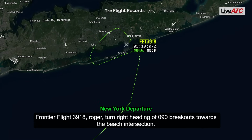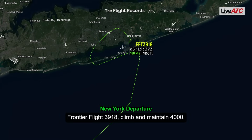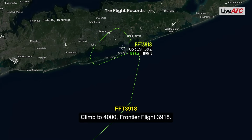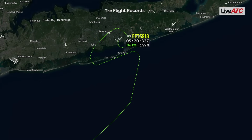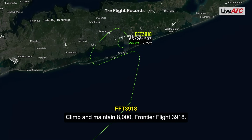Frontier 3918, roger. Turn right heading 090, bring you out towards the BEADS intersection. Turn all the way around to 090, Frontier flight 3918. Frontier 3918, climb to 4000. Climbing to 4000, Frontier flight 3918. Frontier flight 3918, climb to 8000. Up to 8000, Frontier flight 3918.